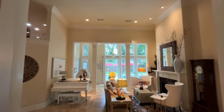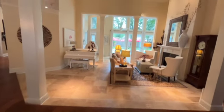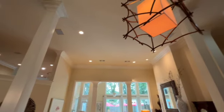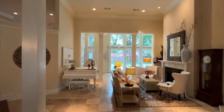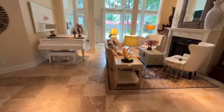So the first thing that you notice when you walk in the front door, this is the foyer and the entry. 15 to 16 foot ceilings. So much light, so much airiness. It's beautiful. And then you have this little step down to this formal sitting area.